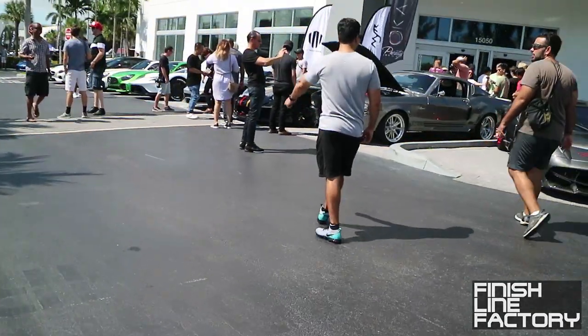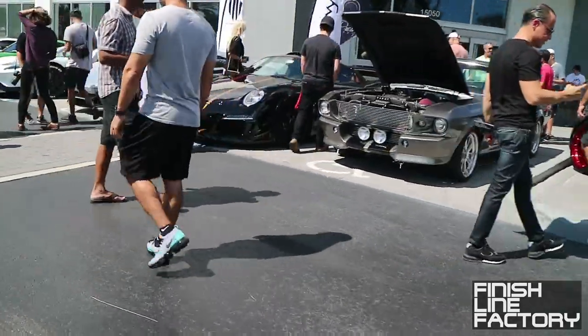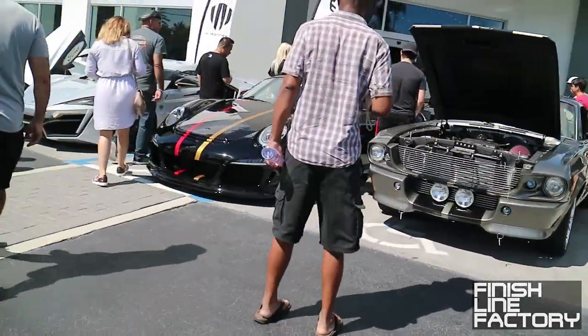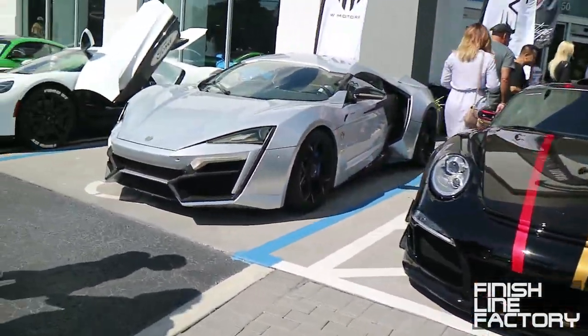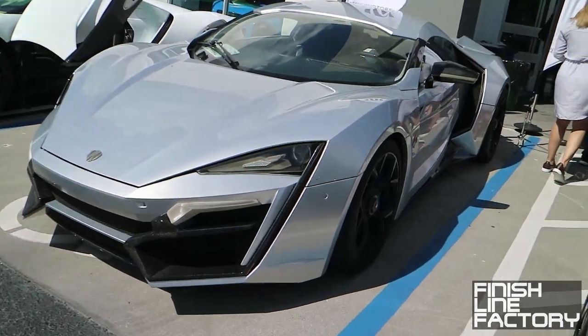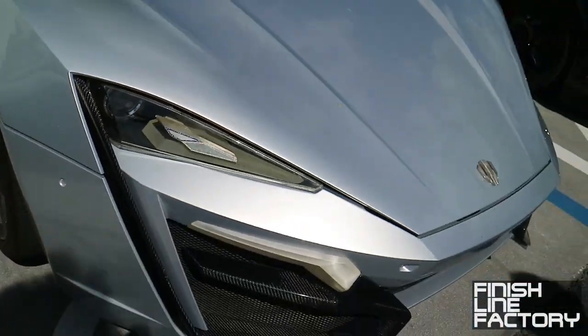And oh, check this out, Ruf CTR3. So here's the mid-engine 911 you've always wanted, a carbon fiber chassis. And next to it is the $3.4 million Lykan Hypersport. So we got the hypercar corner here.